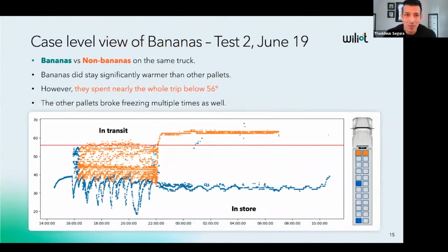And after a couple of days, we finally saw a route that was exactly what we'd expect to see. So this is a situation where this was well executed. You can see that the bananas were significantly warmer than the other pallets on the trailer the whole time. So the orange points here are bananas. The blue points here are everything that was unwrapped.